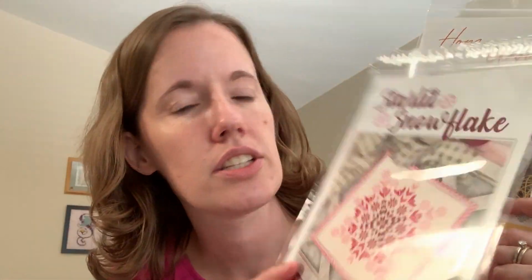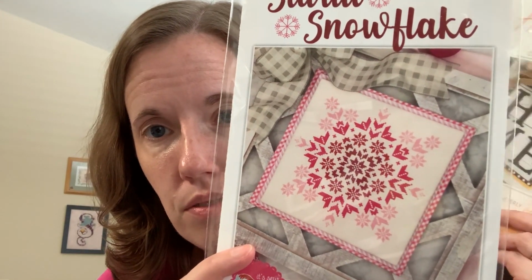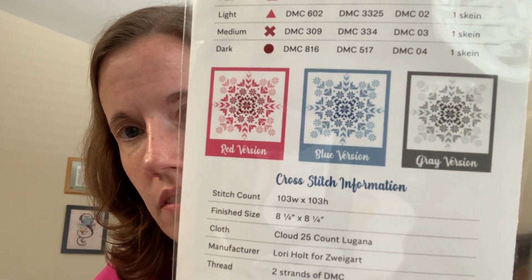There were two patterns in here too. The Starlit Snowflake, which is actually really pretty. It reminds me of ink circles or something. There's three color suggestions there. Obviously you could do whatever you want.